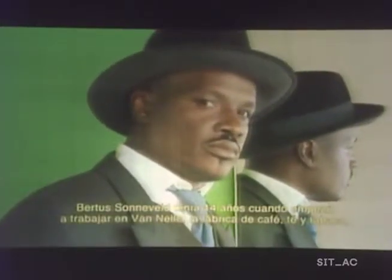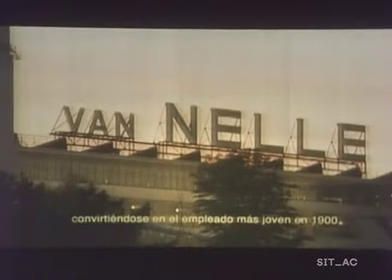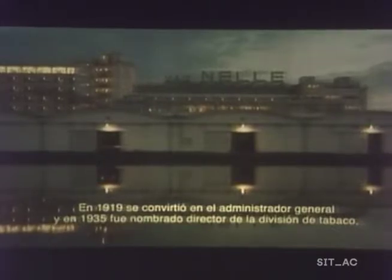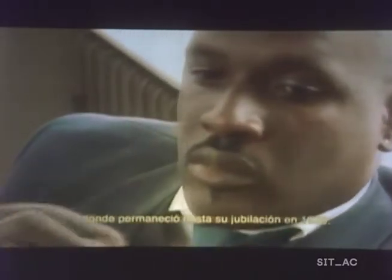Bertus Sonnefeld was 14 when he joined the Van Nella Coffee, Tea and Tobacco Factory as its youngest employee in 1900. His ascent through the company was a rapid one. In 1919, he became deputy manager, and in 1935, he was appointed business director of the tobacco division, where he remained until he retired in 1950.